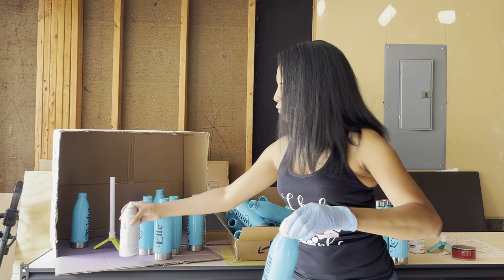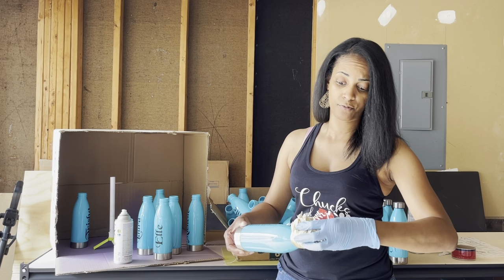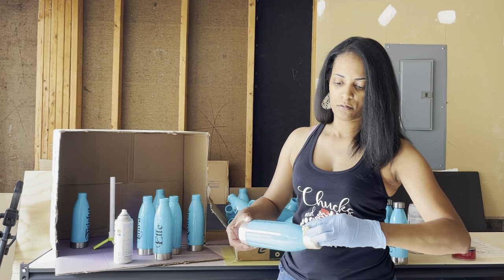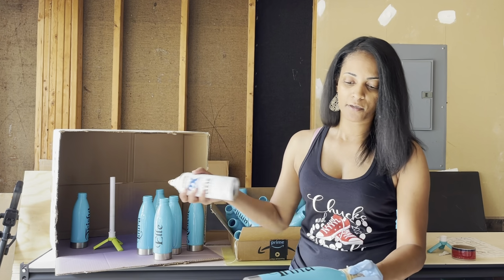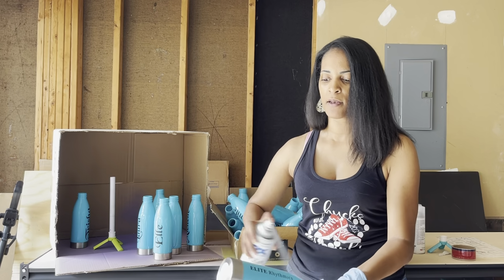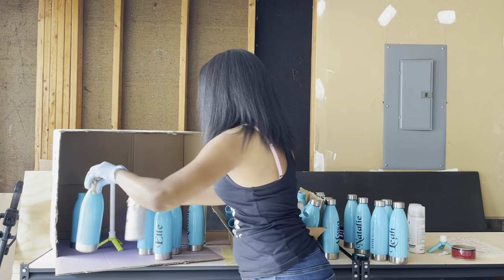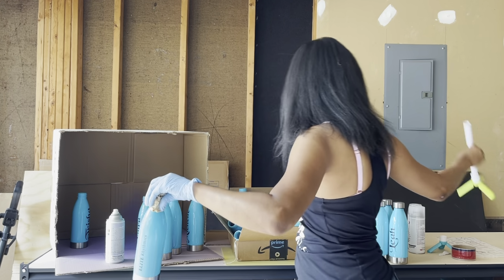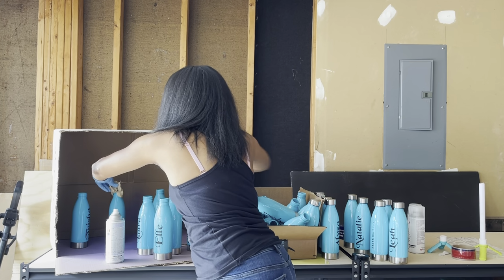I don't want anything on the rim, because I don't know, to be honest, if that's FDA approved. So it's better to be safe than sorry. So I'm making sure I get where the names, the vinyl is really good, but at the same time, I'm giving it a light coat around the entire thing.